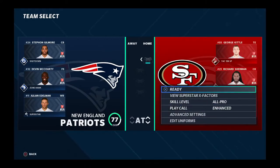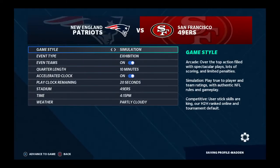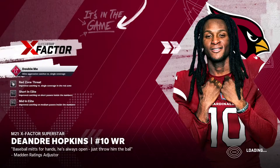Advanced setting. Ready. Entering game setting. Time option is set to 6:30 p.m.